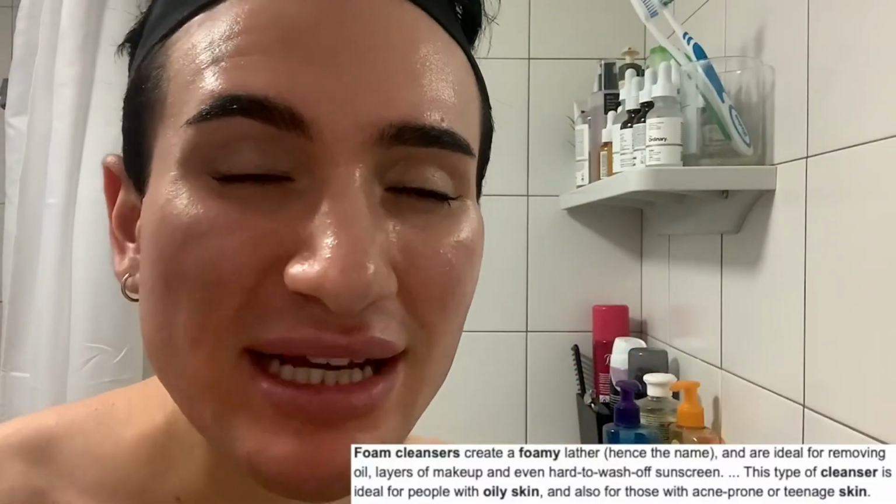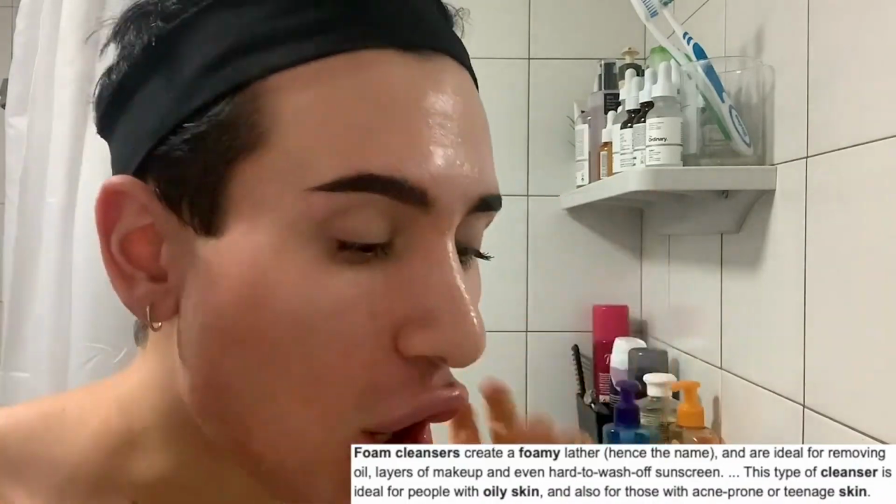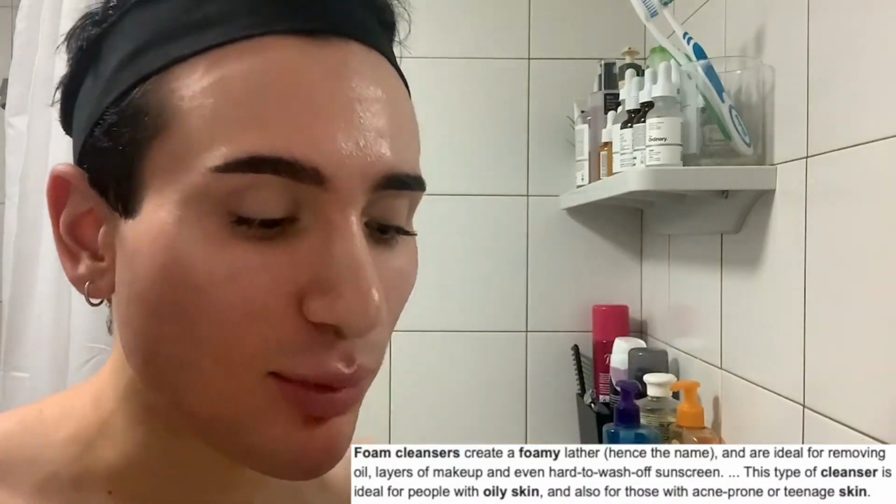Since I have so little makeup on, honestly, I feel like a double cleansing method, the Korean way, is not necessary. So I will just be using my normal water-based cleanser. However, I will still be doing 2 cleanses because it's important to get into the nooks and crannies of our skin. At night, I really like to use a foaming cleanser just because it's able to remove all the sebum and all the dirt that is stuck in my pores and in my skin.